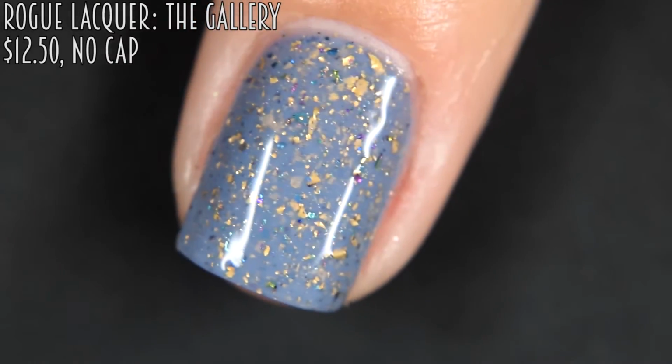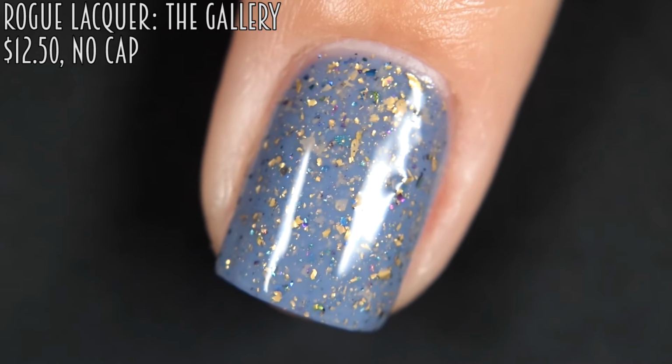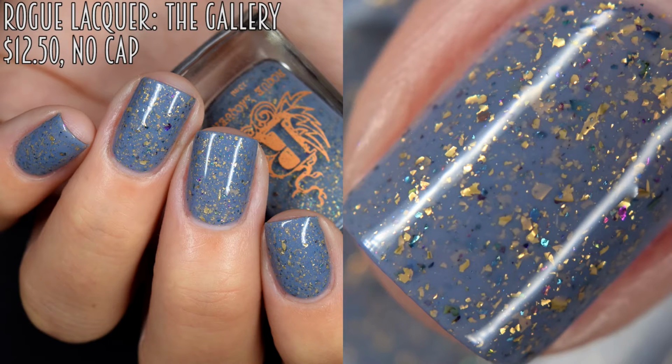You are going to want top coat. It does dry dull, it does dry slightly textured, but nothing is difficult to remove. So in my swatch photo, you're going to see 3 coats of the Gallery and a glossy top coat.